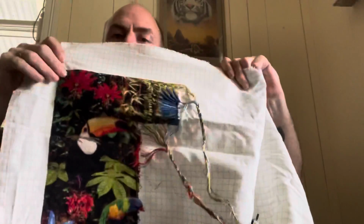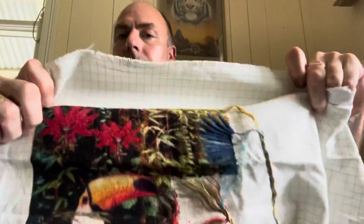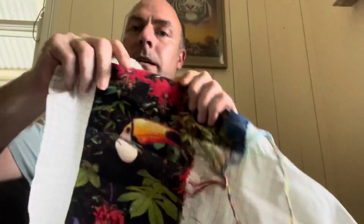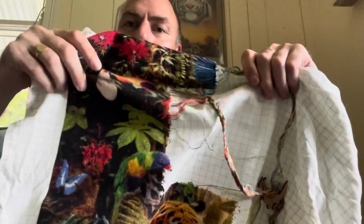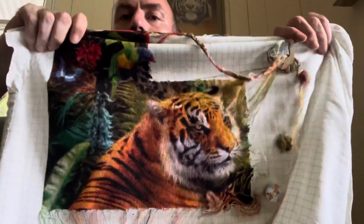So yes, that is my supersized tiger family. So again, apologies for any creases. So again, I'll bring you a close up. If you weren't aware, I do like this piece. You just see animals popping out everywhere. So lorikeet, butterfly, and then obviously the tiger.